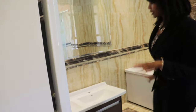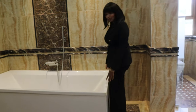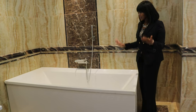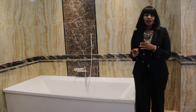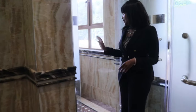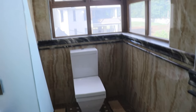On this side, we have a double sink, his and hers. A massive mirror on the wall, which I absolutely love. And when I tell you that this is a huge tub, it's so big, you could comfortably fit two people. I mean, that doesn't make sense, but two people could fit in there comfortably. On this end, we have the shower cubicle and two water closets, his and hers again. They really thought of everything as they were doing this. I applaud them for that.